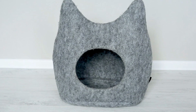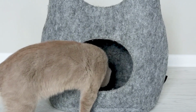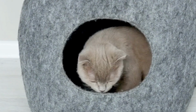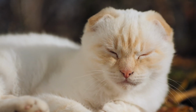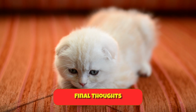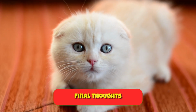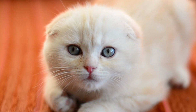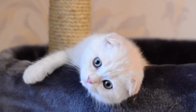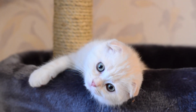This reality raises important questions about whether it is ethical to continue breeding a cat with a known genetic defect, even when steps are taken to mitigate the risks. The Scottish Fold is a breed that has brought joy to many with its endearing appearance and affectionate personality. However, the sad truth is, this breed's unique look comes with a significant cost.